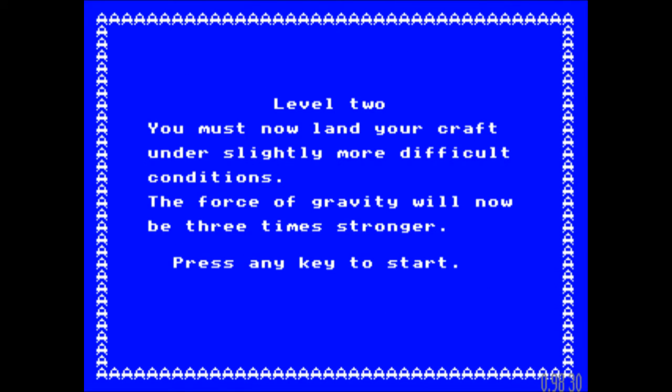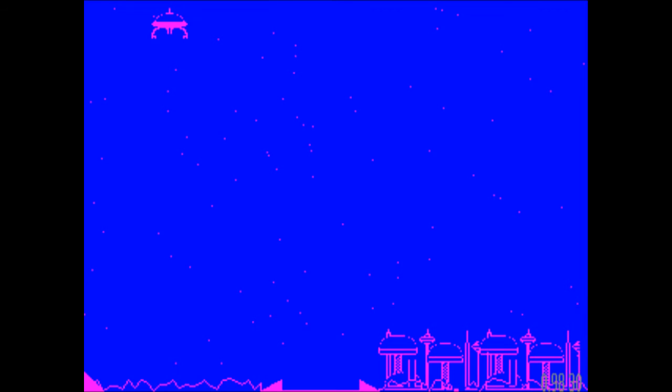Level complete. Now we're on level 2. This time the challenge is that the gravity force is going to be a bit stronger, so it's going to fall a lot more quickly. There you go. Whoa.